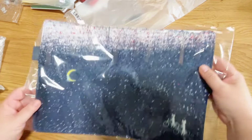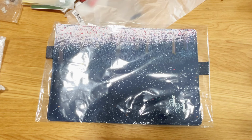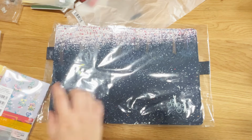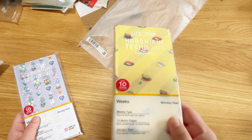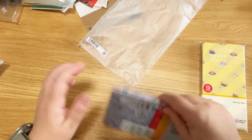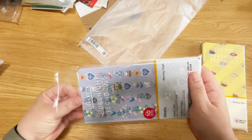And my friend Rondelay wanted this cover, which I approve because it is adorable. And she got an A5, so that would go with her A5 cousin. It is so pretty. They do really well with the covers. I find the covers are always so lovely. My friend Rondelay also wanted a sushi one, so I picked her up this Sushi Weeks. And then I also got this Yumi wallpaper Weeks. And I think this is the love of my life.